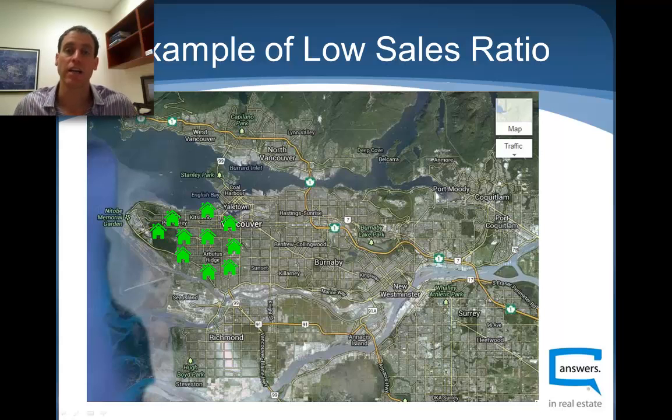We're going to be looking at the Vancouver Westside single-family market as an example, and we're going to be looking at February 2014. So before we jump in and look at the statistics, I want you to understand what sales ratio is. It's a very simple formula, and all it is is the percentage of homes that have sold in a given month. So in this example, we have one home that is sold out of 10, so that's a 10% sales ratio.